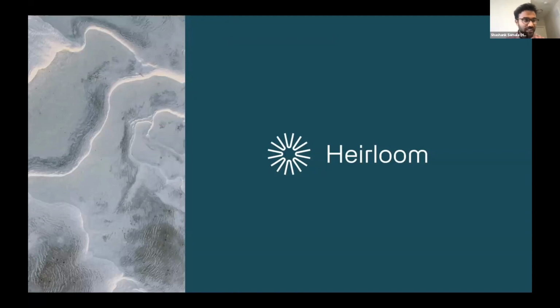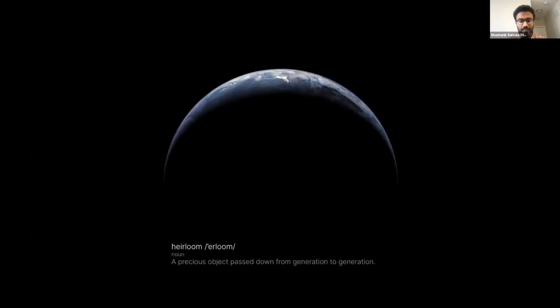I grew up in Southeast India, where I saw firsthand impacts of climate change on people through increasing levels of cyclones and droughts that really impacted lots of folks. I'm very fortunate to be working on Heirloom. We are a direct air capture company that leverages carbon mineralization to build a low-cost, highly scalable carbon removal approach to reverse climate change.